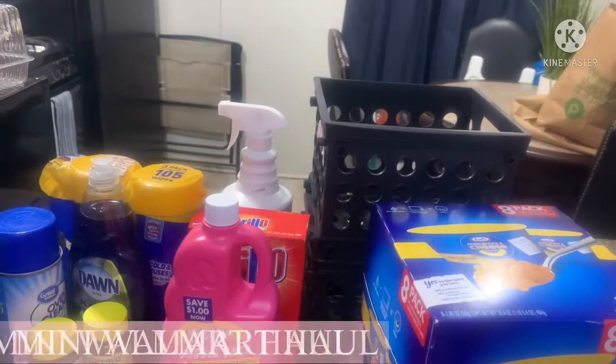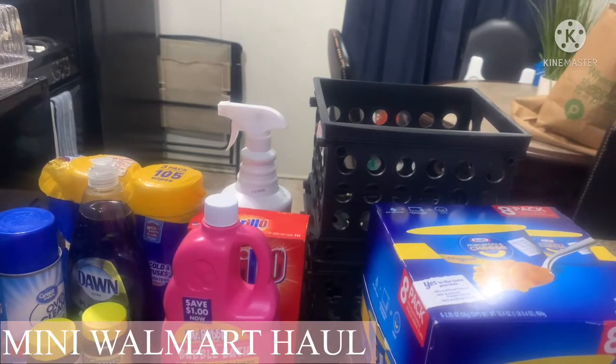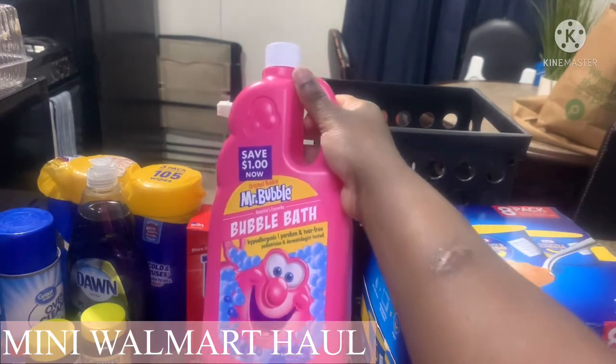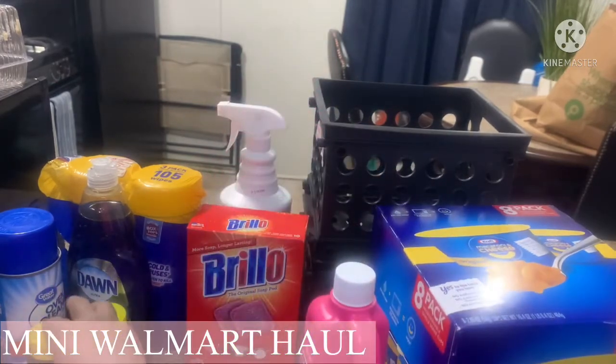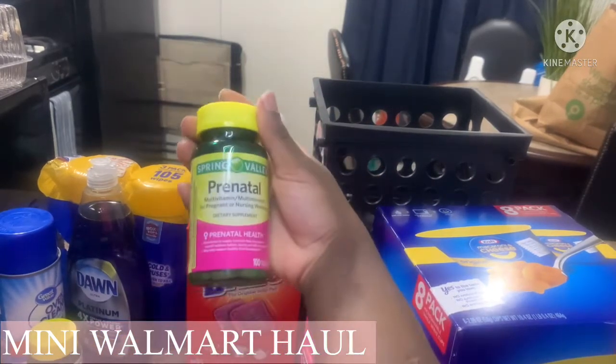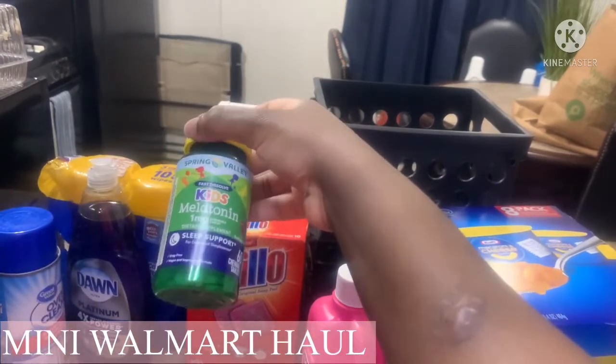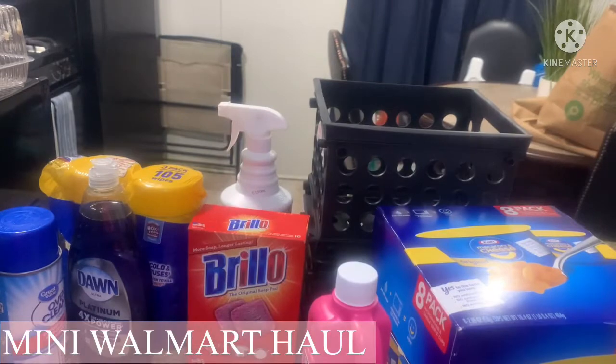Alright guys, so now I just want to show you guys my little mini Walmart grocery haul. So I did go ahead and pick up some of this Mr. Bubbles bath for the kids' bath. I did go ahead and pick up some prenatal vitamins. I also picked up some melatonin, but these are not the gummies, these are the chewables, so I have to get a refund for that.